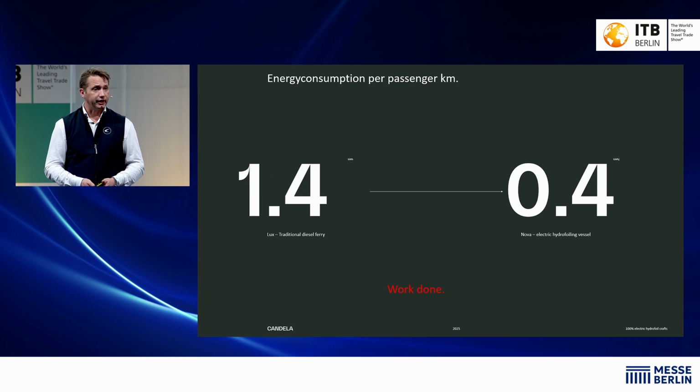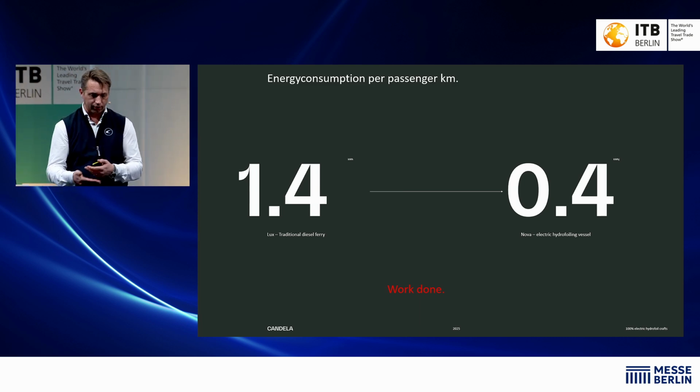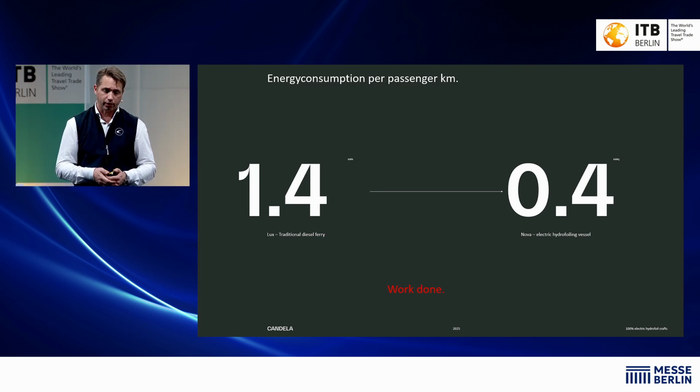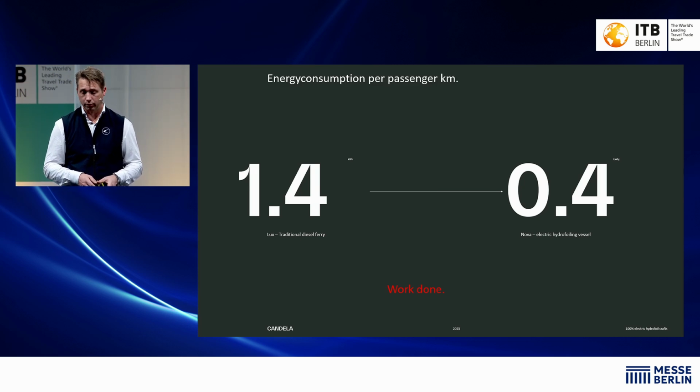Looking into the pure energy as well, because we talked quite a bit about energy in the beginning, and here we're comparing the work done, meaning the passengers that we have been transporting. So energy consumption per passenger kilometer. Lux, the traditional ferry, is using 1.4 kilowatt hours per passenger kilometer, where we, in our boat, use 0.4 kilowatt hours per passenger kilometer. So even though they have the benefit of scale on a big boat, we are still much more efficient.